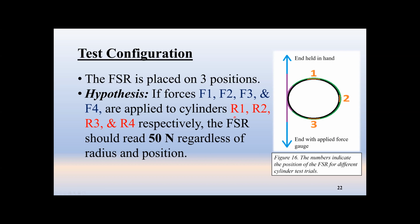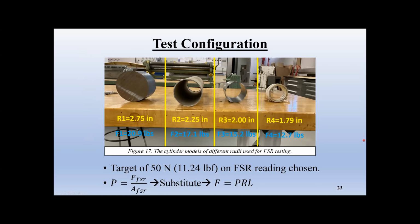So the reading that most of us got was 50 newtons. So at 50 newtons, that's when the blood pressure monitor started to cut off blood flow. So that's what we wanted to target our brace around, to be less than that, to prevent blood flow restriction. And now I'll pass it on to George, who will discuss our results.